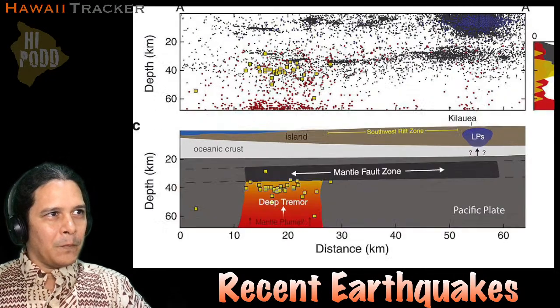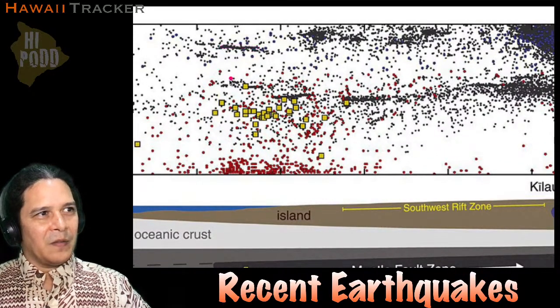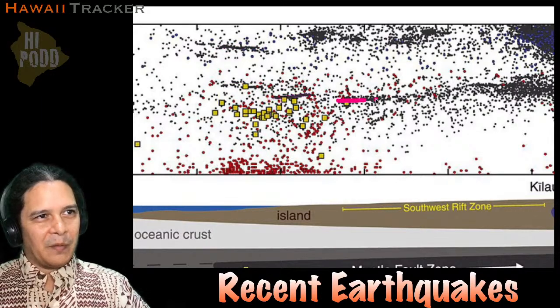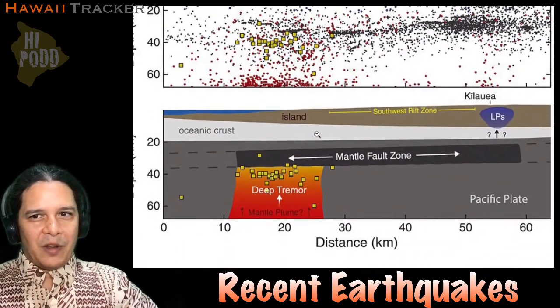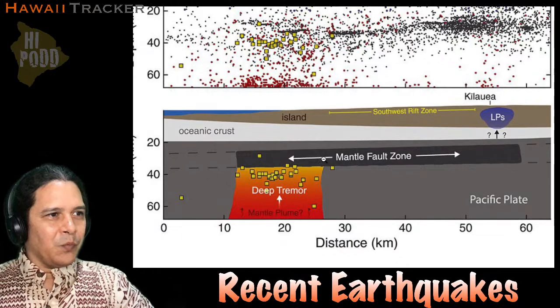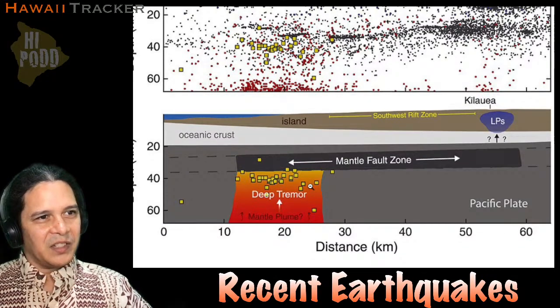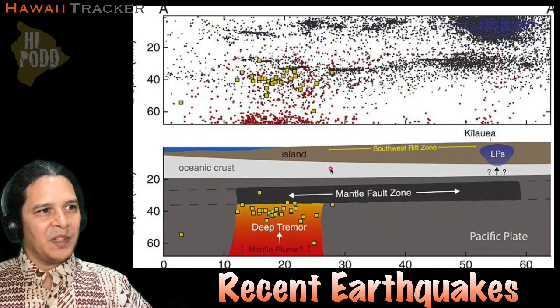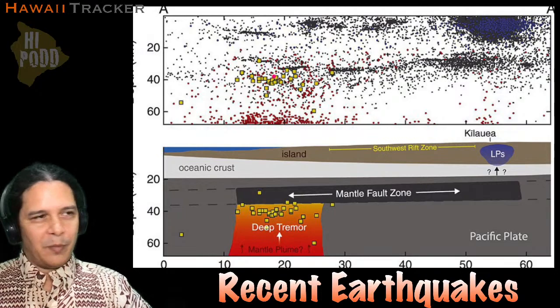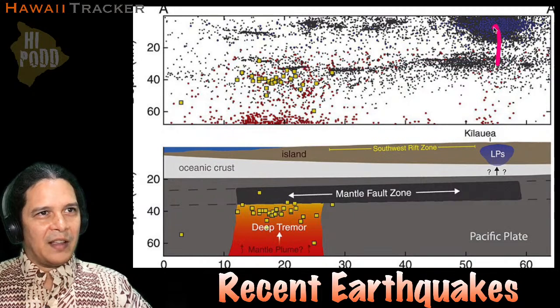Up here is the data, all the earthquakes, and you can see that earthquakes line up. They form these lineations right through there, right? And you can see it's probably more easily in a schematic right over here, where there are deep tremor earthquakes occurring further down. There's a mantle fault zone, right? It's speculated that a possible transport path does exist from this deep tremor zone under Pāhala to the northeast, and then that could join that Kilauea system.